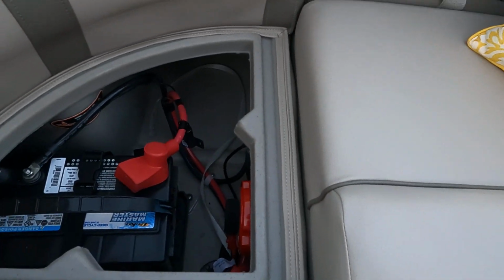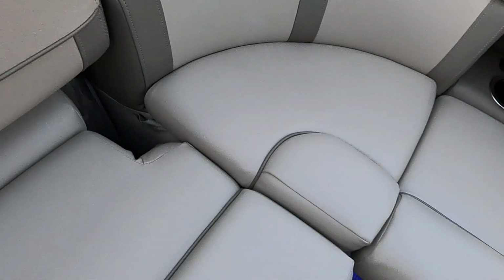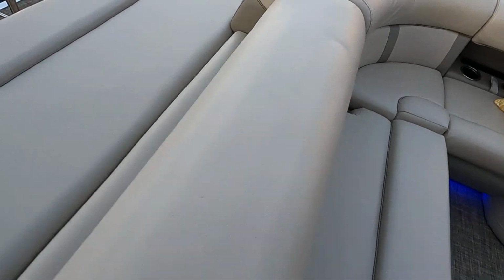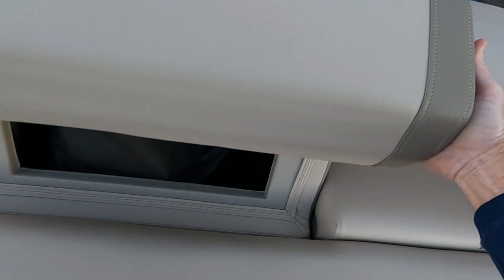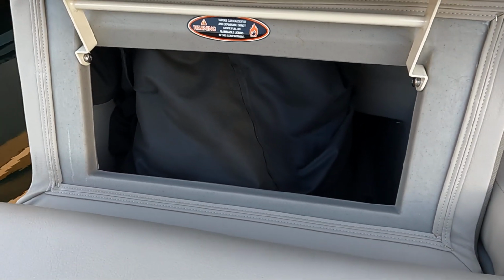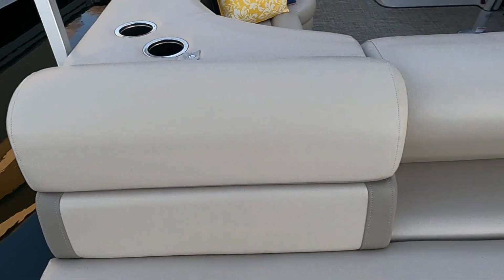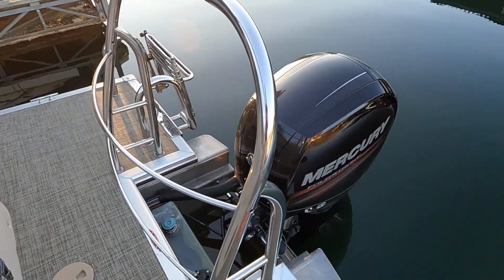That is a Marine Start size 24 battery that was new just this spring. And one more compartment on here. It's actually connected to that battery compartment. This seat back right here will kind of lift up and give you an idea how large that compartment is. I've got the entire mooring cover stowed away in there. So, all right, well, that's just about going to wrap it up for this one.